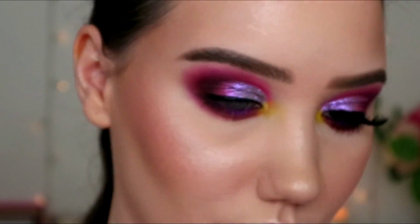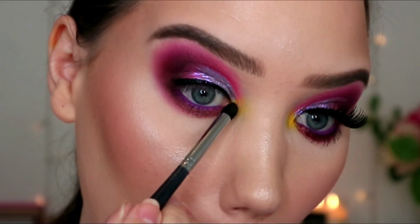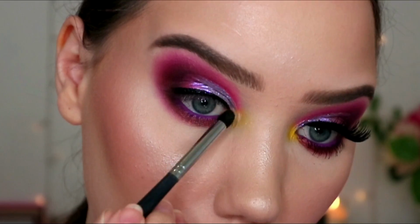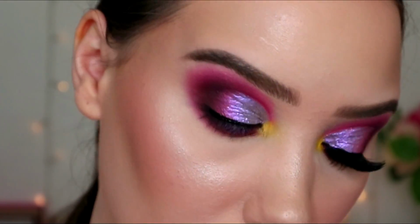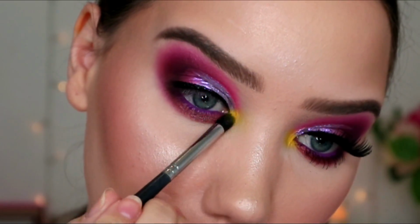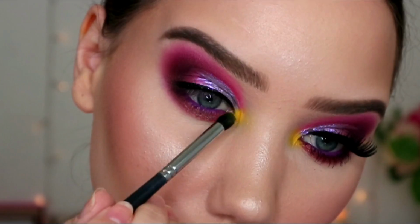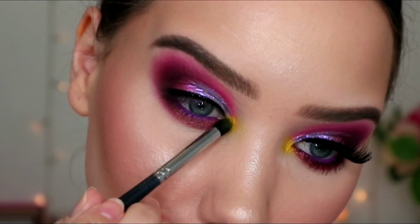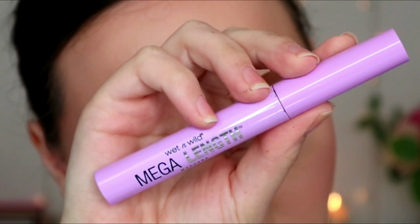So grabbing a pinch of concealer just on that same brush and I'm going to pop that on my inner corner just to give the matte shadow a wet base to stick to, and I think you can see just with a couple taps more it looks so much brighter. But yeah, I do feel like this ruined the look and you can totally tell me that if you feel that too. Wet n Wild Mega Length Mascara.